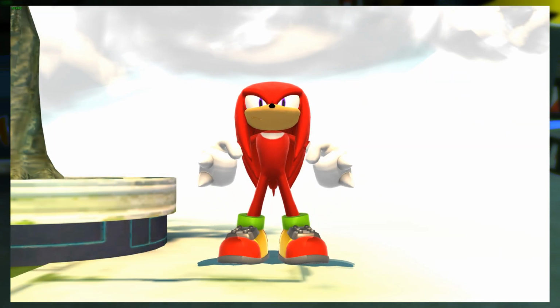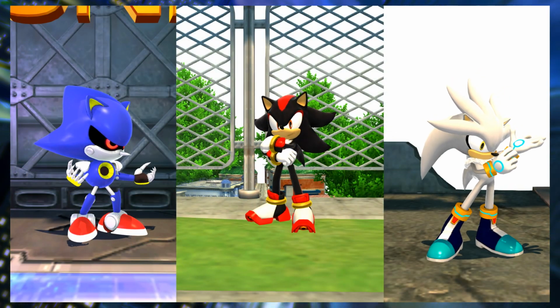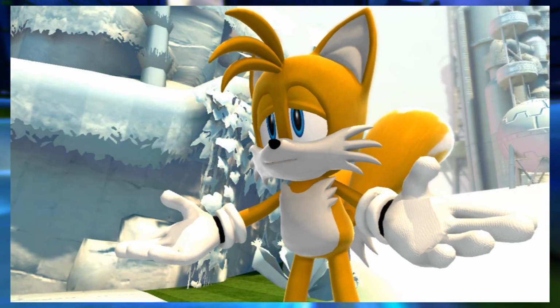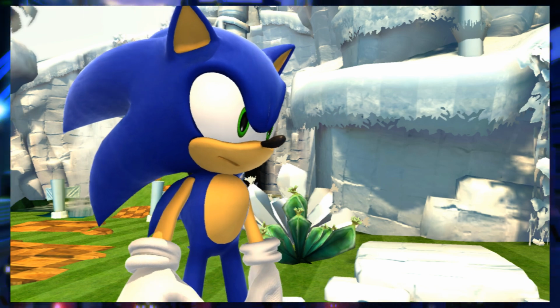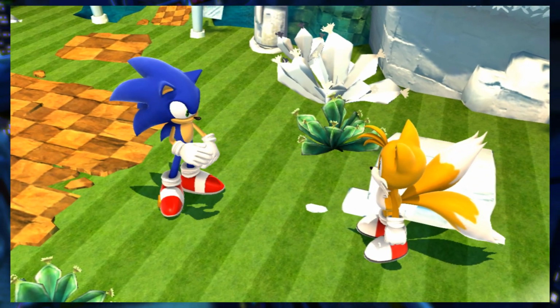Knuckles is the only rival in that game that is a friend in Generations, while all the others are still rivals in Generations. After Sonic saves Tails, he makes a reference saying that Green Hill was awfully familiar, followed by Tails saying that he does not recognize the stage at all.